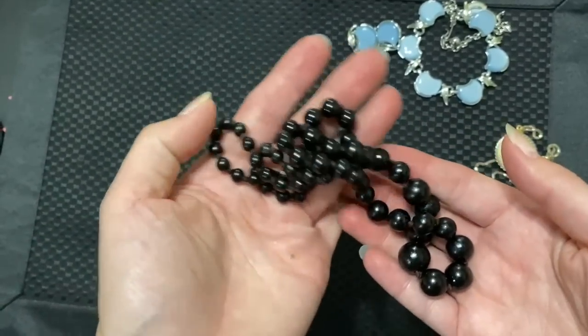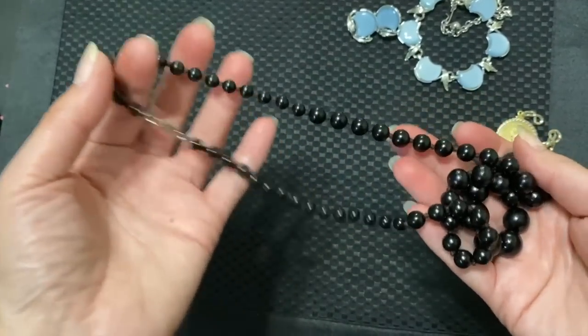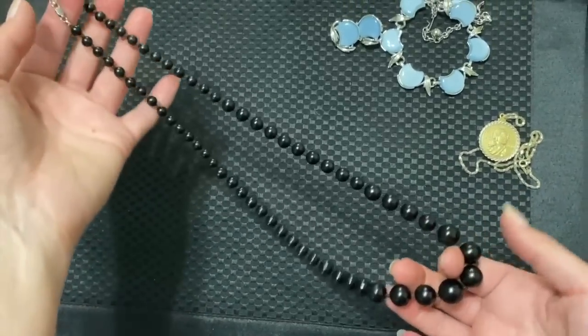This is testing as onyx, sterling clasp, nice graduated long one.